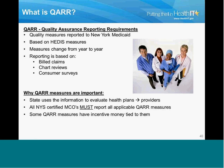When we were out in the field, we started talking to the doctors about this QARR reporting, and we were astonished to find out that they hadn't heard of it before. A lot of them had no idea what it was. And so here we are making a big fuss about their QARR scores needing to come up, and it turns out that they weren't even aware of it, which was a little bit frustrating for them. So we explained that this is the information that gets reported to the state, which the state then uses to evaluate the health plan, and the health plan is evaluating the providers in turn.